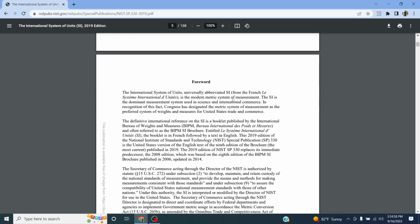The International System of Units, universally abbreviated SI from the French Le Système International d'Unités, is the modern metric system of measurement. The SI is the dominant measurement system used in science and international commerce. In recognition of this fact, Congress is designating the metric system of measurement as the preferred system of weights and measures for United States trade and commerce.